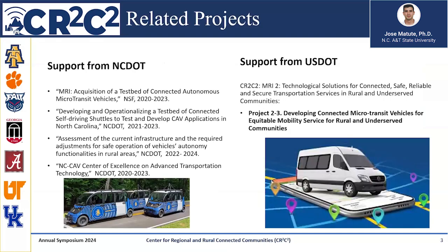Some related projects have been supported by NCA&T since 2020, and currently it is being supported by the US DOT under the CR2C2 project. Specifically, as the previous presenter said, we are part of project 2-3, developing connected mixed transit vehicles for equitable mobility service for rural and underserved communities.